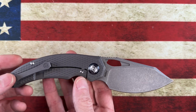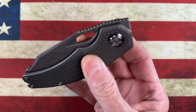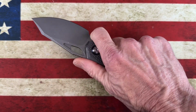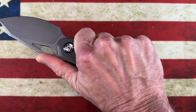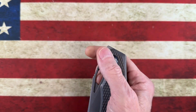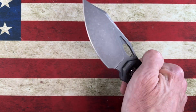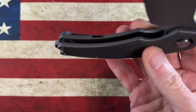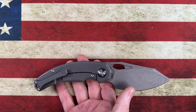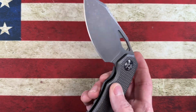This is the Wu Padre. It is what I consider, for my hand, a full-size knife, kind of a beast of a knife for what I kept in my collection. I love it. I love the shape of it. I love the ergos of it. I love the action. I love the front flipper, and I don't like front flippers. I love the stonewashed blade, and I love the textured diamond tie handle. I love the clip, goes in and out of pocket great.